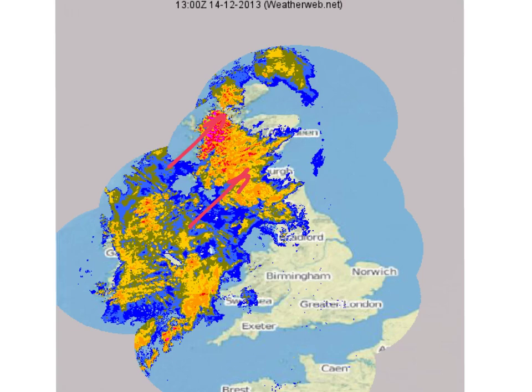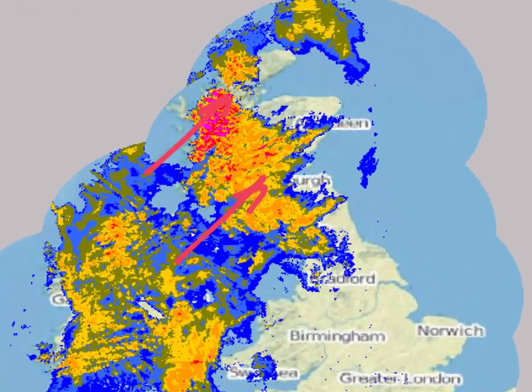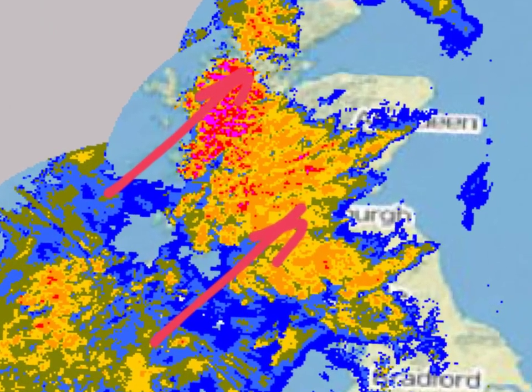Look at the shape the radar is making there as well. Look, it's exactly in the shape almost of the coasts, the hills, and the windward-facing hills of Scotland. Absolutely perfect example there of the enhancement of rainfall due to orographic uplift. Great, isn't it, when the weather works like that?